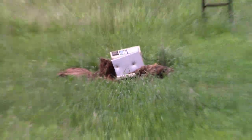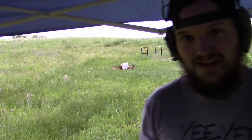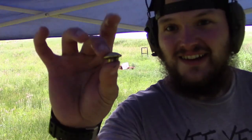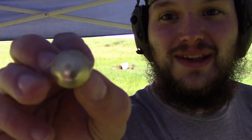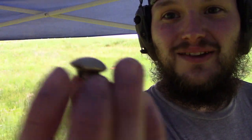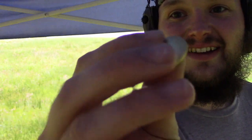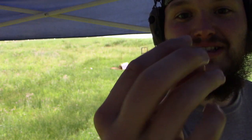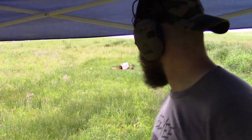Okay, so first shot, I thought it hit it. But as I was out there looking, what I found, it stopped it and it made a perfect, I mean, that's so smooth. It's a perfect little mushroom of a 45. It's kind of cool. I'm gonna keep it because it just looks cool. So 45 didn't go through, which we all kind of expected. We've seen plenty of these videos, so let's move it up. We're gonna move on to the shotgun.